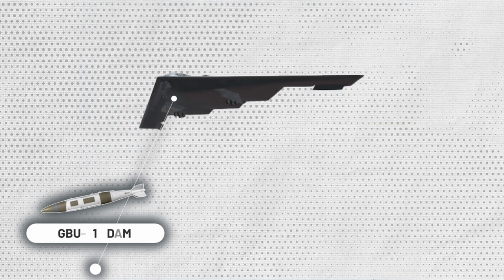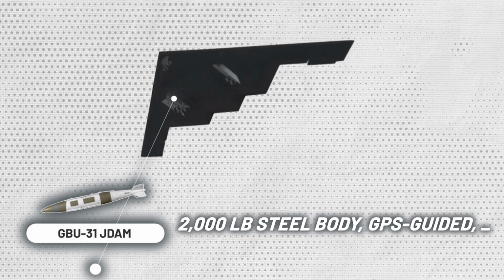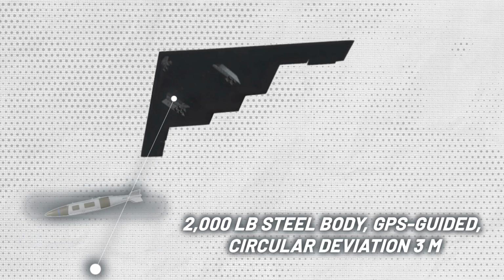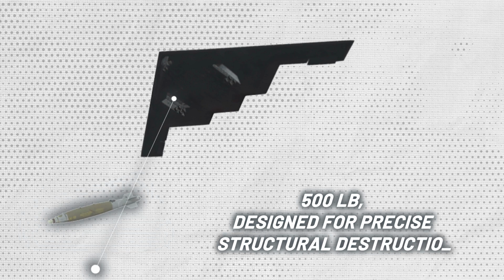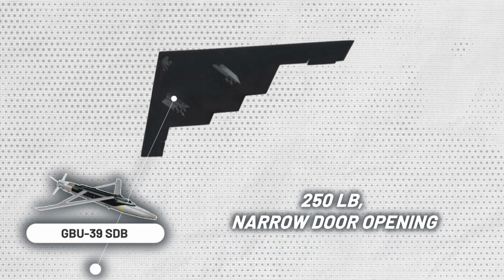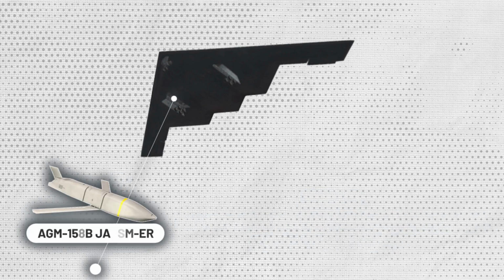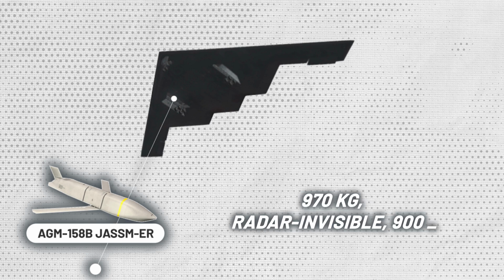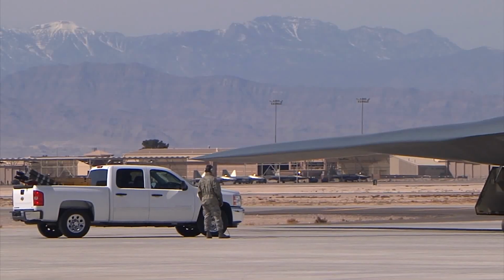Empty cells: GBU-31 JDAM, 2,000-pound steel body, GPS guided, circular deviation 3 meters. GBU-38 JDAM, 500 pounds, designed for precise structural destruction. GBU-39 SDB, 250 pounds, narrow door opening explosion, minimum shrapnel. AGM-158B JASSM-ER, 970 kilograms, radar invisible, 900 kilometer range, thermobaric wave. The payload table was full.